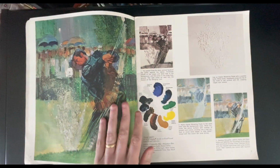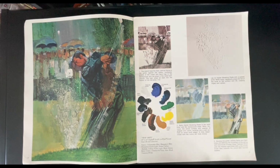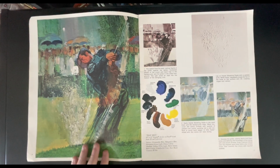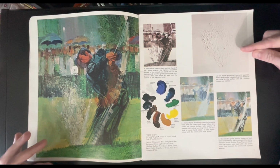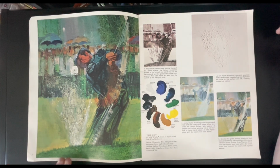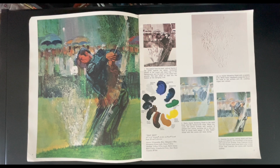He talks about preparing the board, using gesso to get textures. So underneath, for instance, in this painting right here, which is a lot bigger, it's 20 by 24, you can see he used gesso when he was preparing his board to kind of model it and give it a 3D look. So the spray of the sand and stuff has a three-dimensional look.